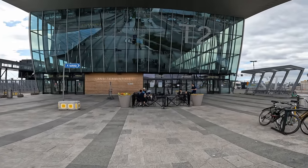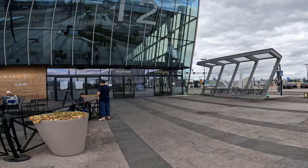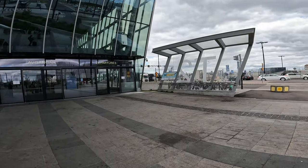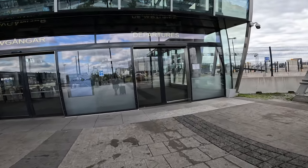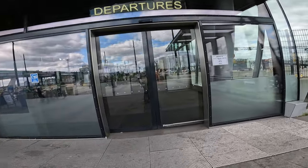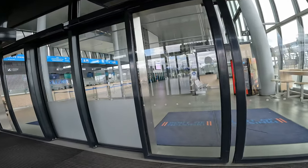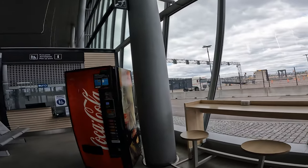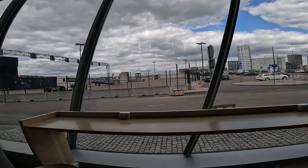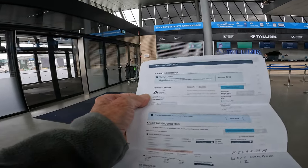All right, let's see what we have here. Departures. Yes, Tallink, this is the place. Let me get myself organized here before going to the counter. All right, I've got my reservation. Let's go check in.